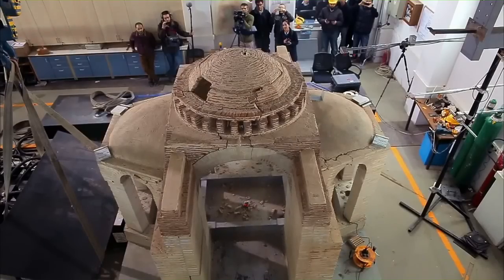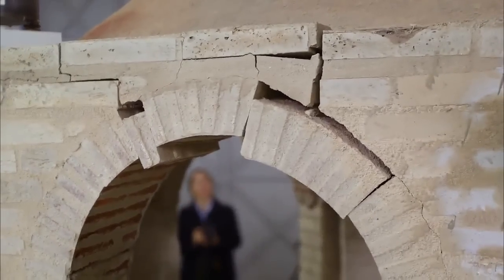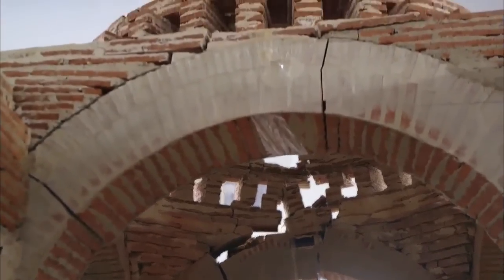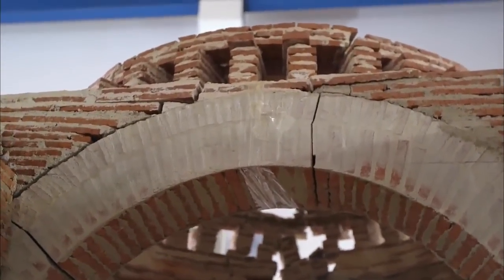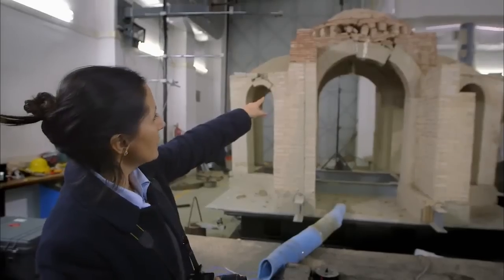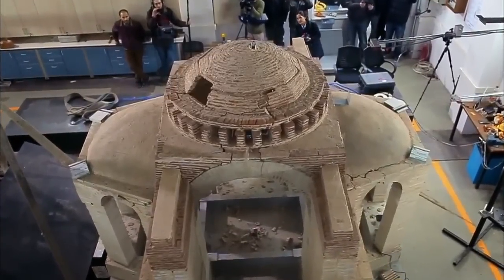At this stage, the model has been hit by the equivalent of a major earthquake every day for a week. And although it teeters on the edge of collapse, it still stands. There are 2 vulnerable parts, the semi-domes and then the arches. It is just a matter of time to see which one will go first.